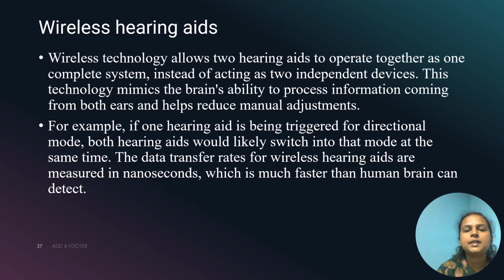There are wireless hearing aids, where wireless technology allows two hearing aids to operate together as one complete system instead of acting as two independent devices. So you can alter one hearing aid, and both hearing aids will communicate and act accordingly. This technology mimics the brain's ability to process information coming from both ears and helps reduce manual adjustments. So one hearing aid can be adjusted, and it communicates with the other hearing aid, and it automatically reduces or increases the volume control, so it basically mimics the brain. For example, the sound input to both hearing aids is shared, and decisions about the digital sound processing are based on the combined information. This is known as binaural processing.